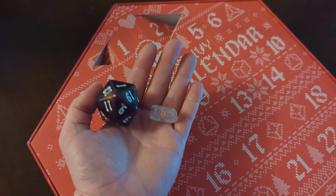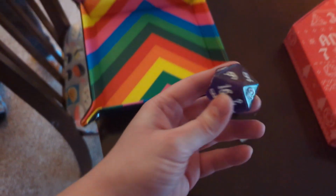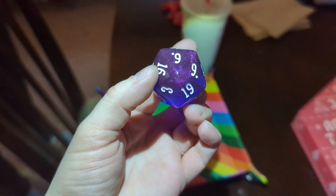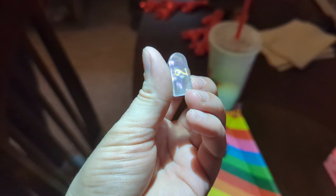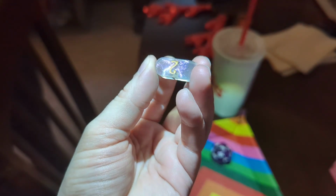So we got day one and two here. I'm going to make him open these for us every day now. This is what he got for day one. Can't really tell. Oh yeah, there you go. It's purple with sparkles, like copper sparkles. I didn't realize it had sparkles inside. Purple glitter.